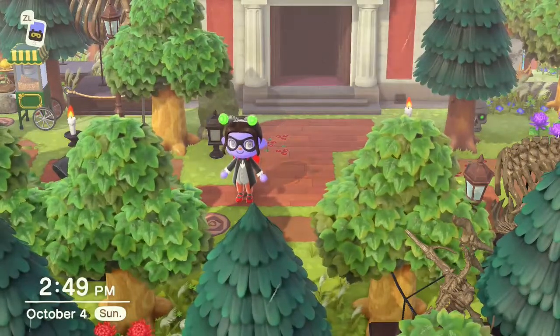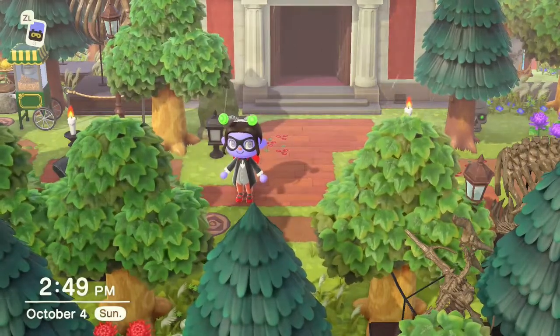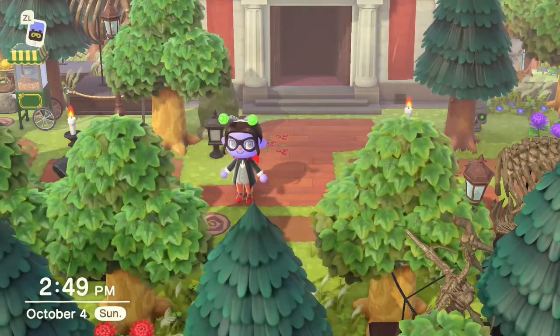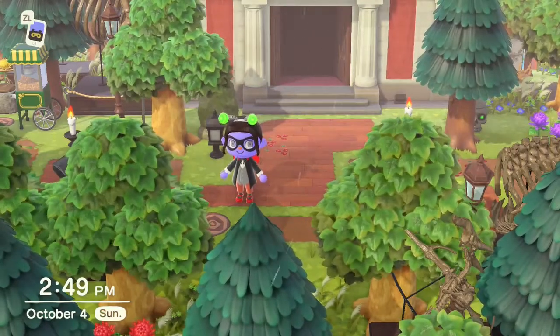My name is Johanna. Today is Sunday, October 4th, a little before 3 p.m., and I wanted to decorate part of my island for fall. So we're going to go ahead and do that.